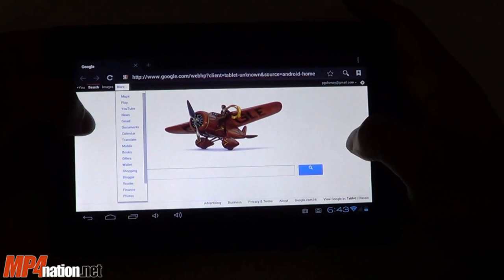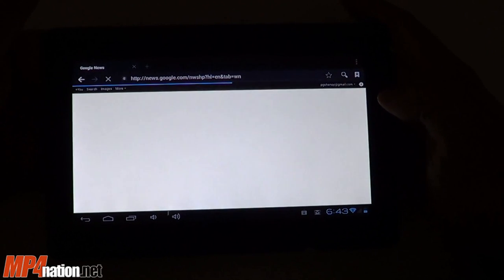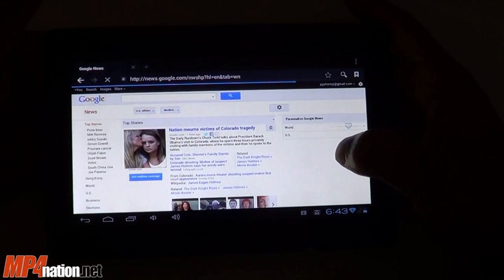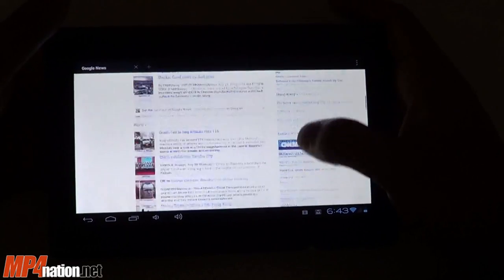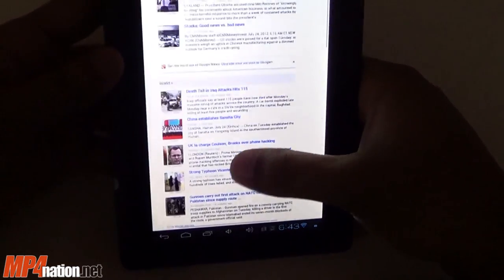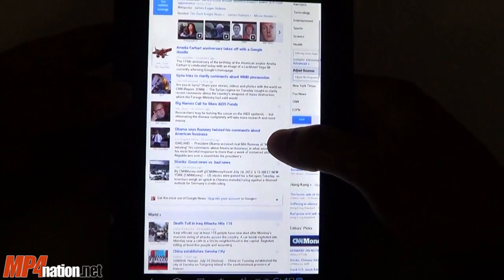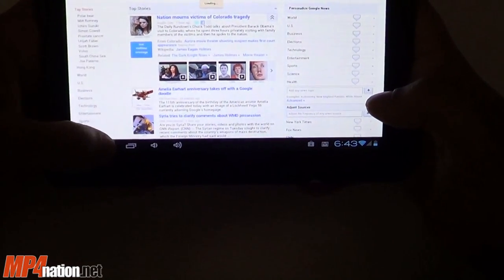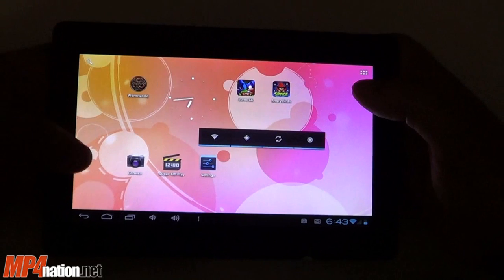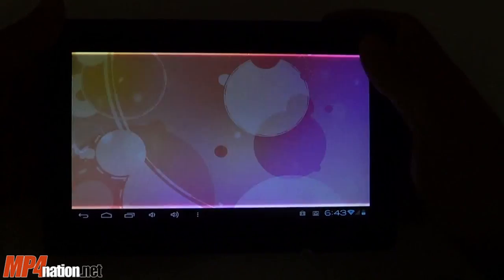Now, I'm not going to say this thing loads web pages lickety-split like a NVIDIA Tegra 3 based tablet, but it does a good job. There is some lagging, but it's not that bad, as you can see. And of course it does have an accelerometer, so you can move this around. I'm not really going to delve too much into the browsing because it's pretty standard. You can look up a ton of videos or pull on your own experience on how Android handles web browsing.